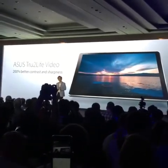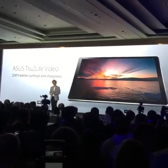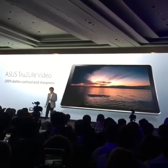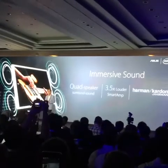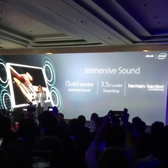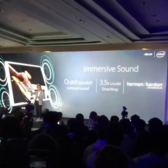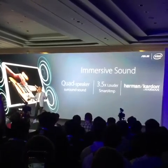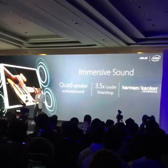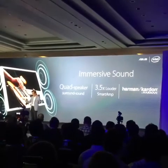Our exclusive true-to-life video technology brings out the most realistic video quality in every frame. It is designed to deliver the most immersive audio experience with four speakers, fully symmetric for both landscape and portrait mode. 3.5x amplification technology and Harman Kardon certification.